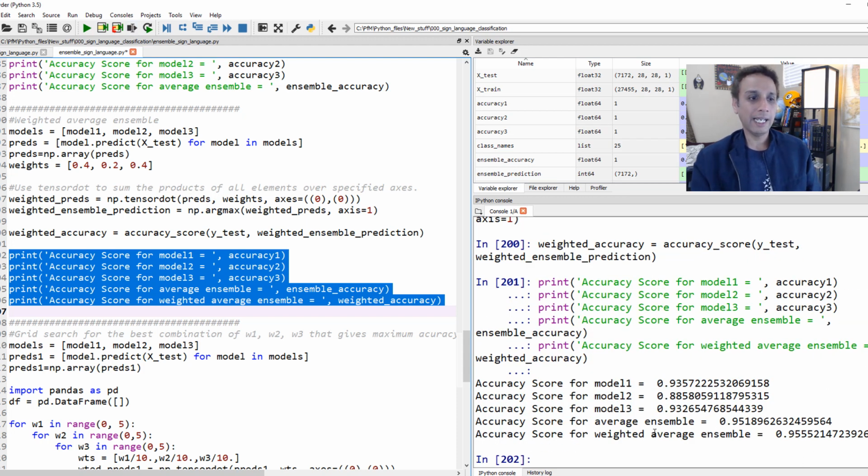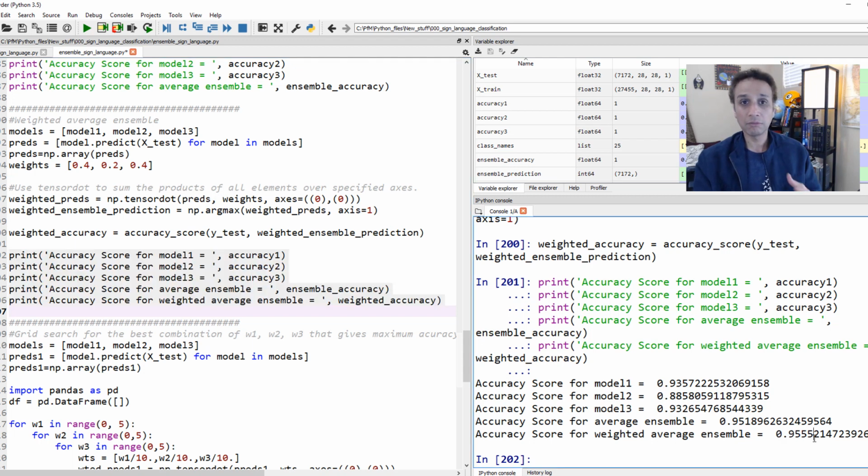Now you can see that with the weighted average ensemble, our accuracy went up, albeit a little bit, but it did go up from 95.1% to 95.5%, okay? And these little things really help when you're doing these ensembles, especially for difficult to segment or difficult to classify challenges, right?